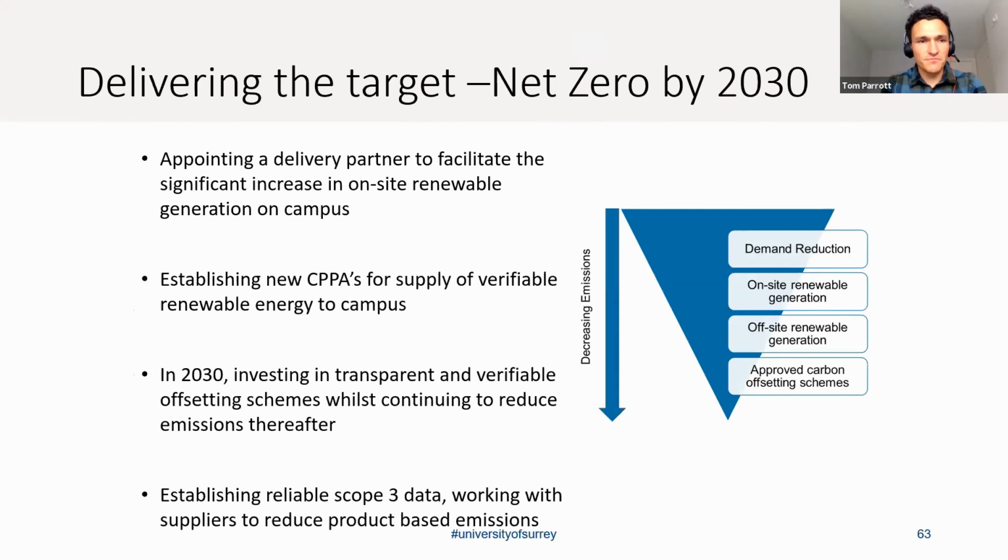Delivering the plan, though, is the important part: delivering net zero by 2030. As I mentioned, we have received the proposals, a very exciting time for the university. We're reviewing them at the moment, proposals that will increase on-site renewable generation to 20%, facilitating a significant decrease in carbon emissions, in an on-site research partnership that we hope can be off balance sheet, and we're working on that at the moment. An incredibly exciting project that has the potential to deliver a 5,000 tonne reduction in CO2.